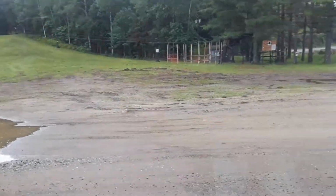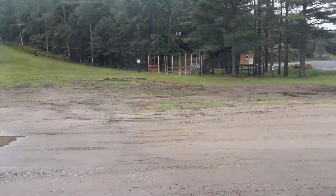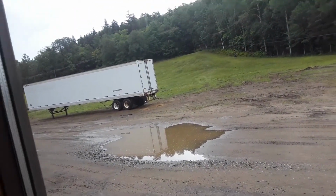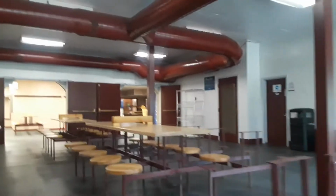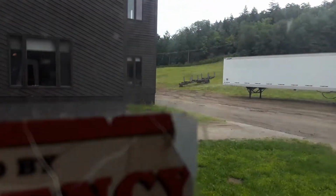There's a view out the back of the building at the J-Bar and the second bunny hill called the Starting Gate. We just call it the bunny hill. That trailer usually isn't there. A view out the side door at the windows to the daycare.